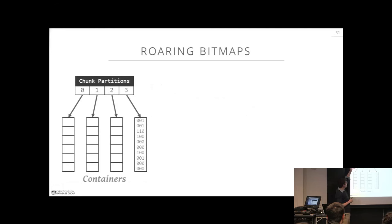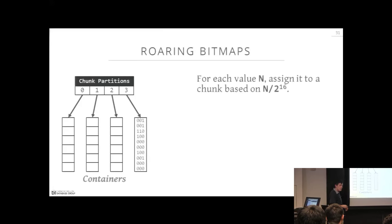So at this upper level, you're going to have this partitioning table that says, for all the chunks in my key space, here's a container that stores all the data for it. And so some of the containers will store things as regular 16-bit integers. Some of them will be stored as bitmaps. So the idea is that for each value we get, we first need to figure out what chunk it should be in, what container we want to store it in.